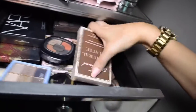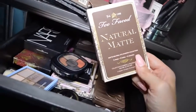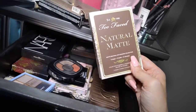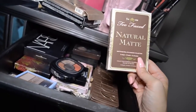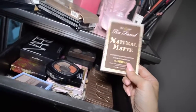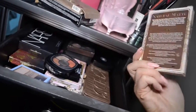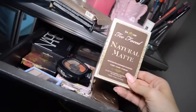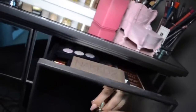Then this palette, this is the Too Faced Natural Matte, which I'd wanted for so long, and again, this was sent to me by an absolute darling who is a fan of the blog, and she has got her own channel actually called Makeup by Ginny. Ginny lives in the USA as well, and we can't get this over here, so she very kindly sent that over. I haven't even used that yet. So they are some eye palettes.